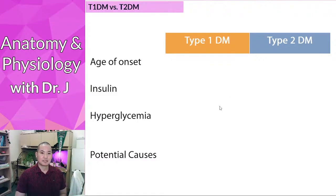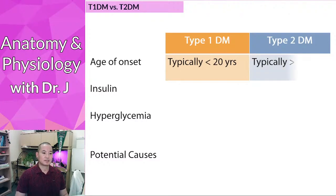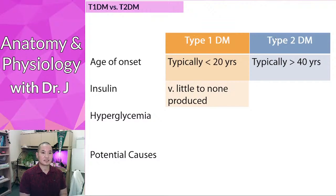So, again, why was type 1 previously called juvenile diabetes? Because the average age where these people were diagnosed with type 1 diabetes is typically at a relatively young age compared to type 2 diabetes, and our risk of type 2 diabetes increases as we age. Now, insulin is a key factor, insulin and its receptor. In type 1, these people have a deficiency of insulin due to something affecting their beta cells. Maybe they're having an autoimmune disorder, or maybe they have beta cells, but they're not producing enough to meet their body's demands.